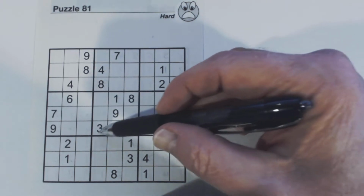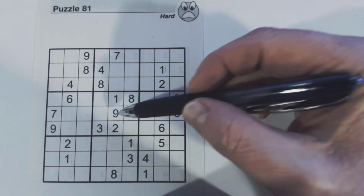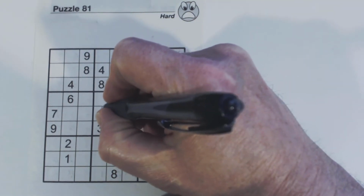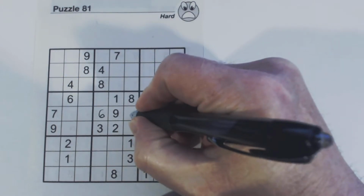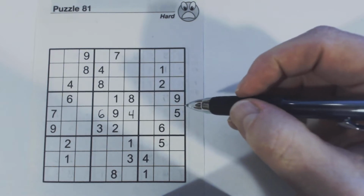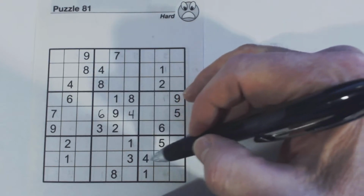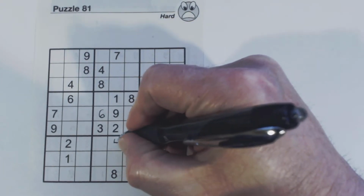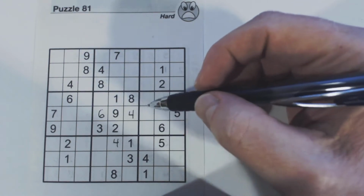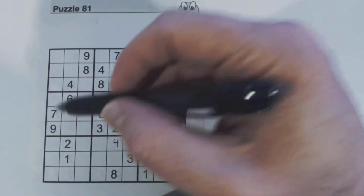So we've got 1, 2, 3, 4, 5, 6, 7, 8, 9. So these are 4 and 6, and there's a 4 there, so we can fill in this 6 right here. And a 4 there, okay, and because we put the 4 there, we can go 4, 4, and there's a 4 there, so we know this is a 4. Okay, so now we've got a 5, 7 left.